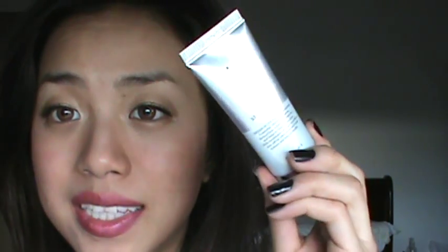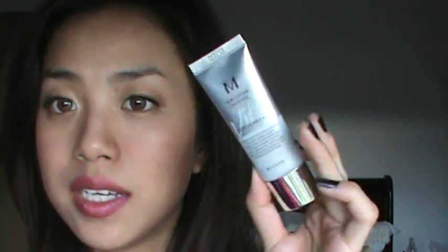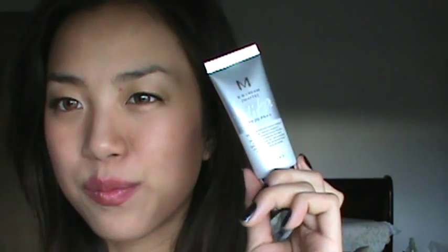We'll start with this one here. This is the matte one, and I like it, but it's not as good as the other ones. It's more of a tinted moisturizer, very light and sheer. Coverage is not like a foundation or concealer like the other ones. This is more like a light coverage foundation, tinted moisturizer area. It's more than a tinted moisturizer, but it covers less than the other BB creams. I'm just going in rounds and rounds, so I'm going to stop there.